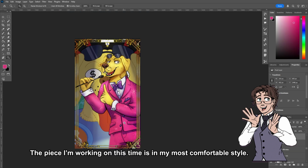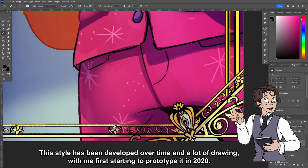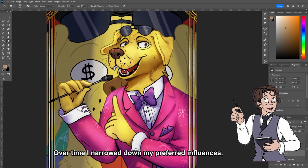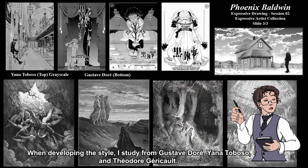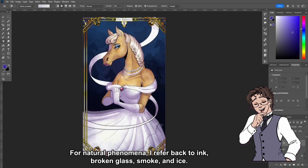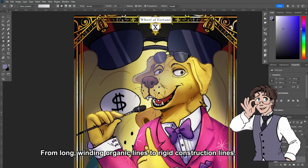The piece I'm working on this time is in my most comfortable style. I use it for illustrations mostly, but I've considered using it for projects like graphic novels as well. This style has been developed over time and a lot of drawing, with me first starting to prototype it in 2020. Over time, I narrowed down my preferred influences. When developing the style, I study from Gustave Doré, Yana Toboso, and Theodore Géricault. For natural phenomena, I refer back to ink, broken glass, smoke, and ice. Over time, revisiting these inspirations have influenced the way I treat my pieces, from long winding organic lines to rigid construction lines. It's not always visible.